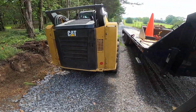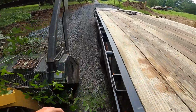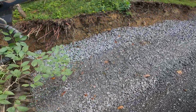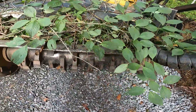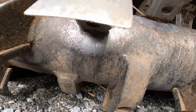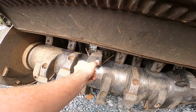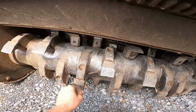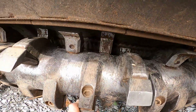So this thing's absolutely shredding. I'll show you the teeth. That one job when the machine caught fire, I didn't ever sharpen them at all, not even for, I think it's 3 days. They're still pretty sharp. I'm not even gonna touch them until I hit rock. Some of these do need to be sharpened, but it's doing good.